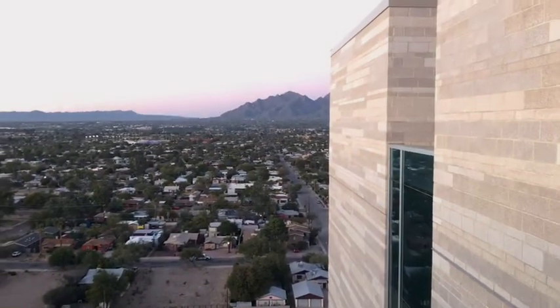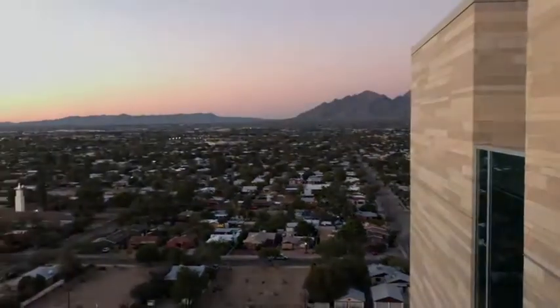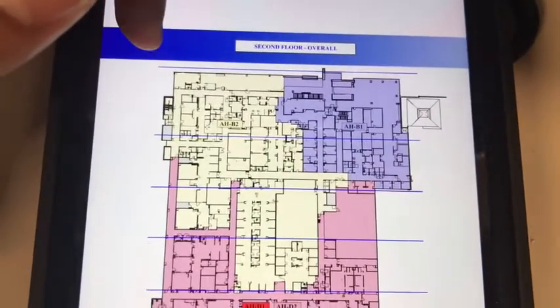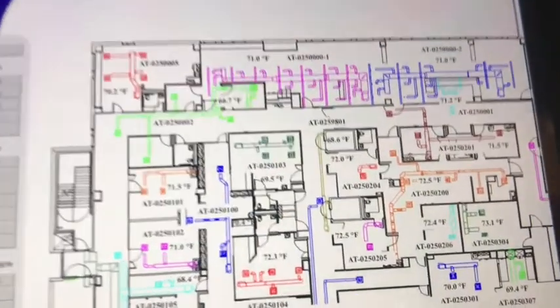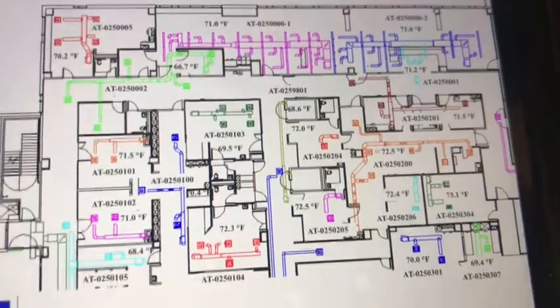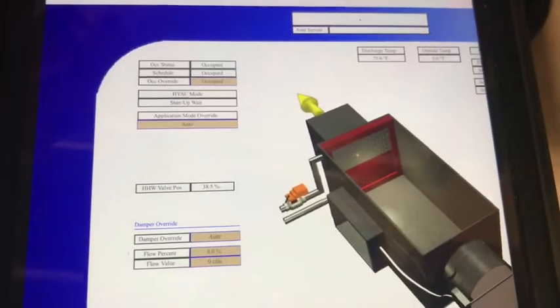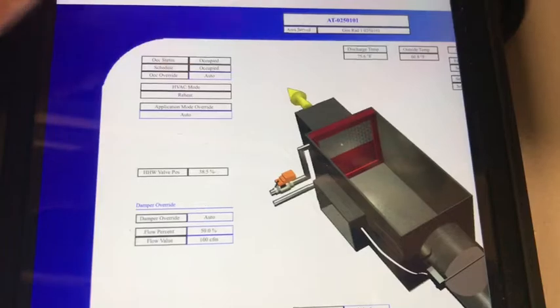I'll show you guys right now what it's like on the iPad, and how all the split systems and the air handlers and everything looks from the software. So let's say you have a room that's too cold or too hot. You find the area and then click on the air handler that it serves, and you get the floor plan, and all these numbers right here are the numbers of the thermostats. When you find the exact location, then you click on the thermostat, like let's say this for example, brings up the VAV, and you just make changes on there.